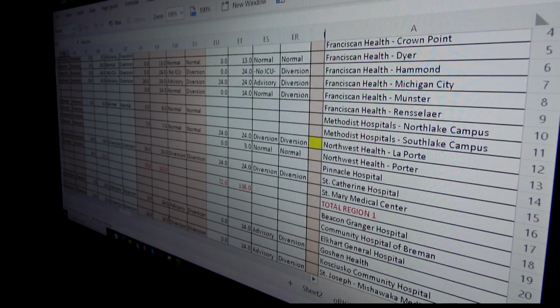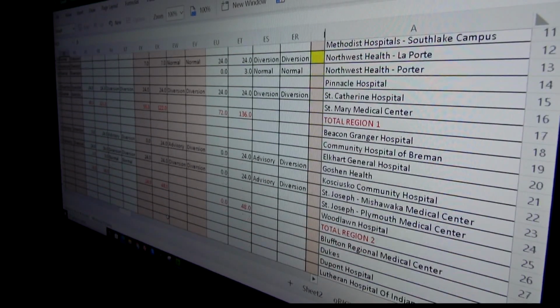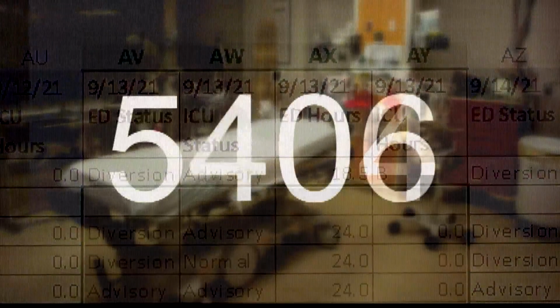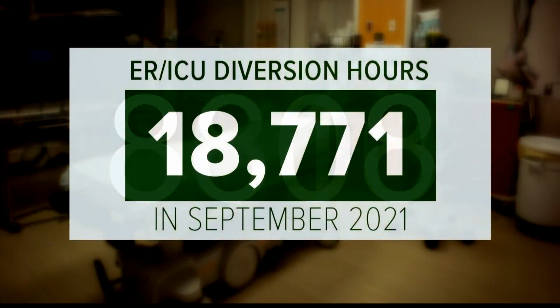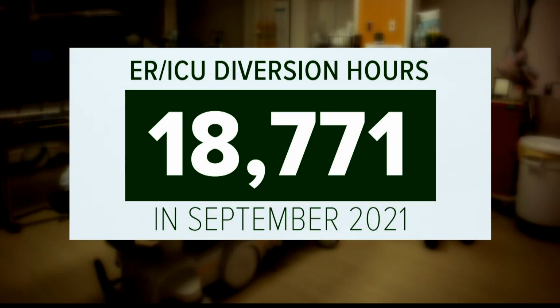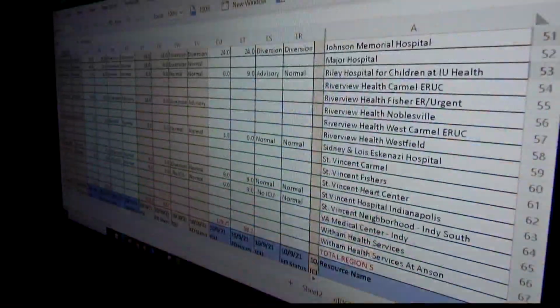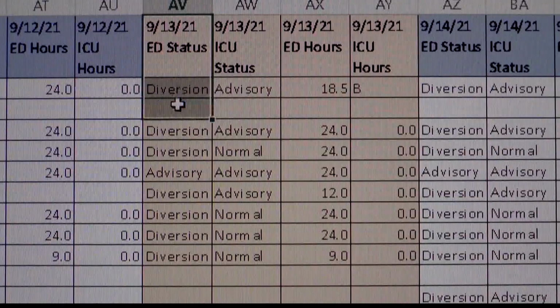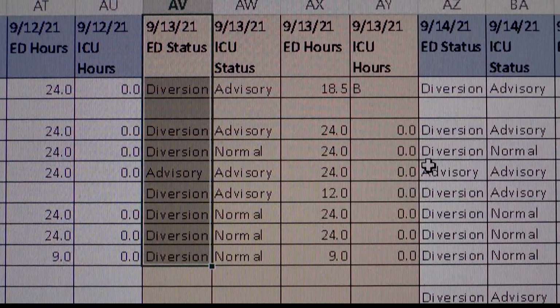This is hospital diversion data obtained by 13 News. It shows emergency rooms and intensive care units at Indiana hospitals were in diversion status for nearly 19,000 hours in just September alone. According to this data, some hospitals remained on 24-hour diversion day after day for weeks on end.